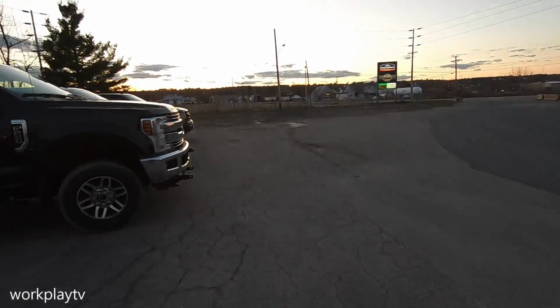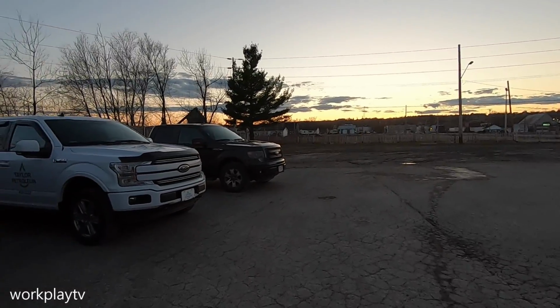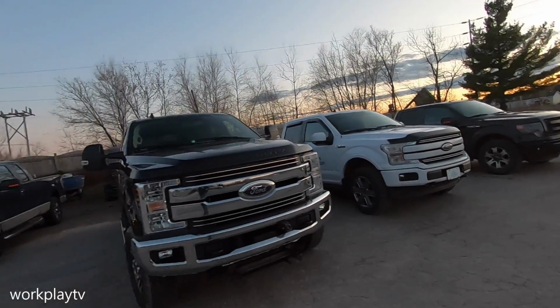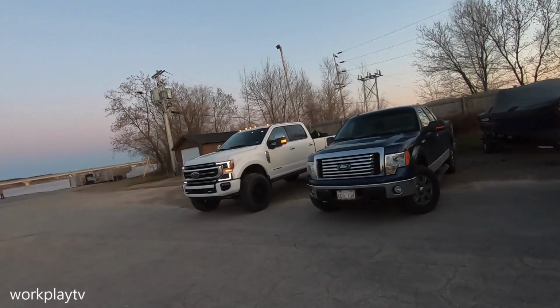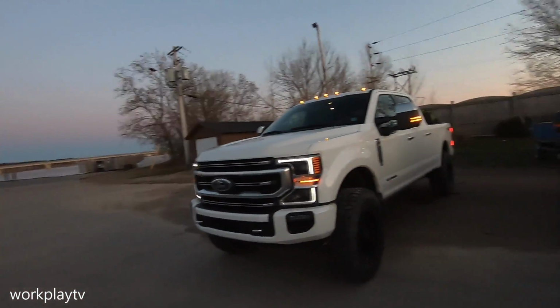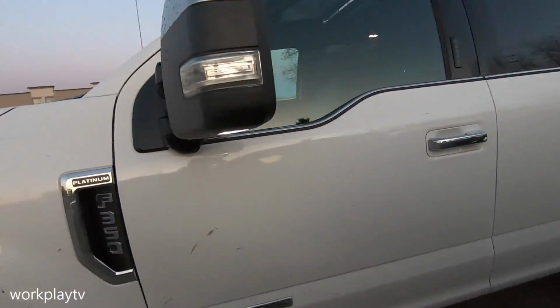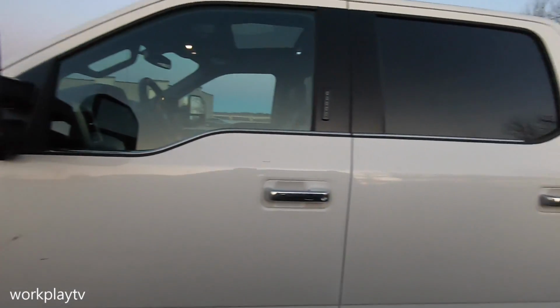I do. So I pulled in, and I just assumed that this was the Ford section. F-150, Super Duty, F-150, Super Duty. We've got Ram and Toyota over here. But yeah, I just assumed this was the place to park. So, we're joining the family. All right, boys, well, here we are.